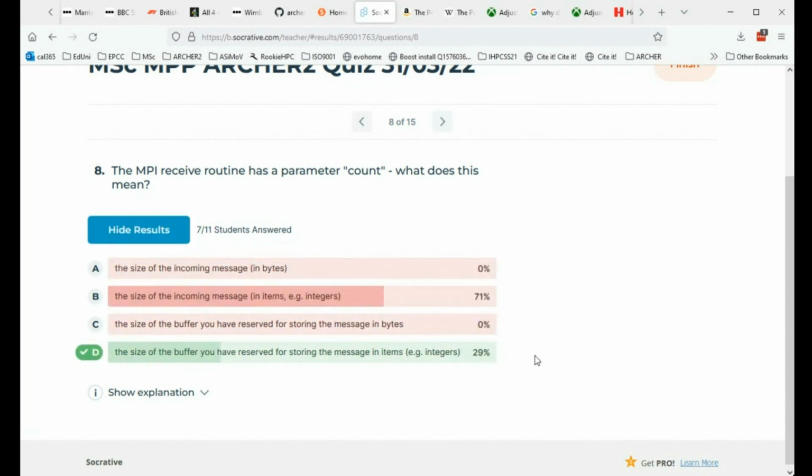Okay, so it's good people spot it's not bytes. MPI really doesn't like talking about bytes. I know C programmers love talking about bytes, but when you talk about bytes, you've got a non-portable program. However, in many programs, B is true. In many programs, it will be the size of the incoming message. If you're doing a standard 2D halo swapping code, you know that if your halo is 8 integers, then what your neighbor will send you is 8 integers. So you often do, but technically that's not true.